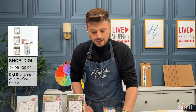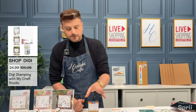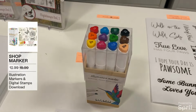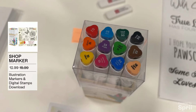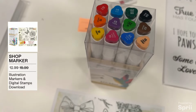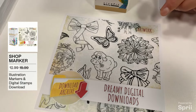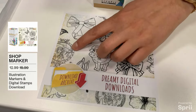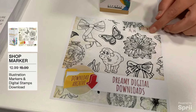Now, those markers as well, individually, you can go for. And we've thrown in a download to make it even more exciting for you, because you can go here for your fabulous markers. It's £12.99, and you're going to get your dreamy digital downloads in here as well, which is built up of a multitude of elements, whether it's animals themselves, florals, bows, wonderful background designs as well as detailed artwork. We're going to take you through more of this during the show, but there's hundreds to work with inside here.